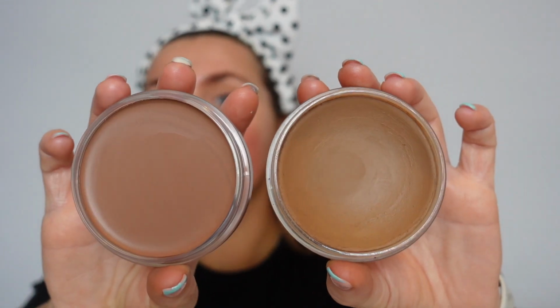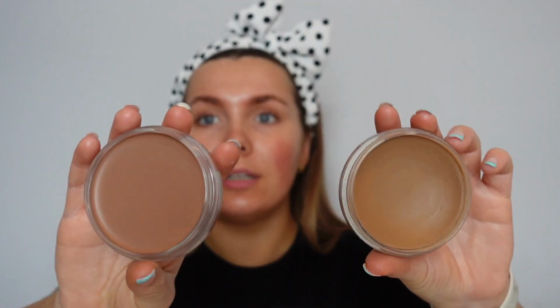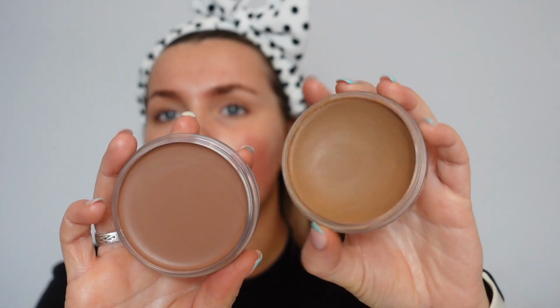So I haven't actually really done a comparison of these myself. Oh, the light in here is really bad. Yeah, I think you can see that that is warmer. Yeah, and I'm just gonna use the, oh, hang on. Let me just check if the new lid goes on the new product.